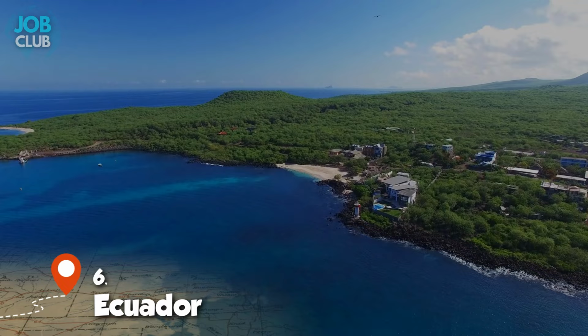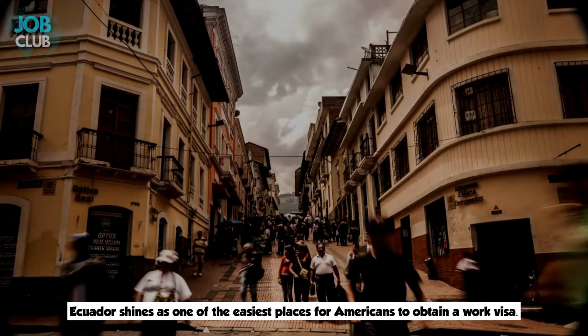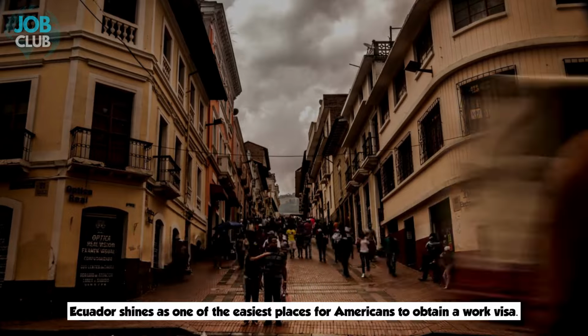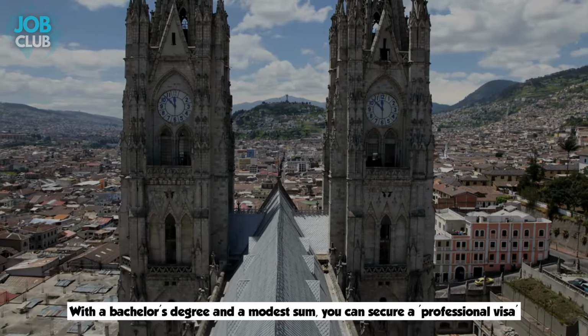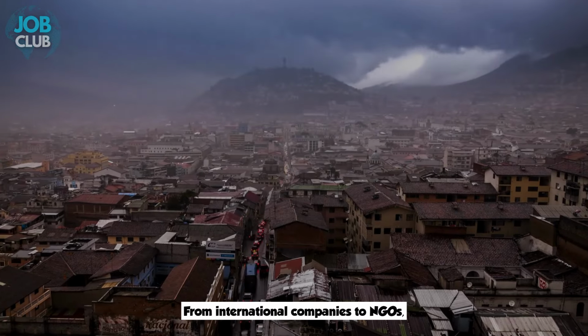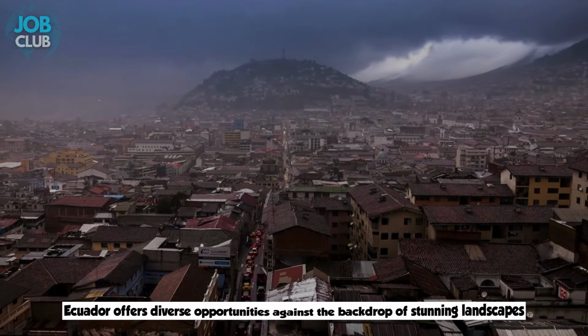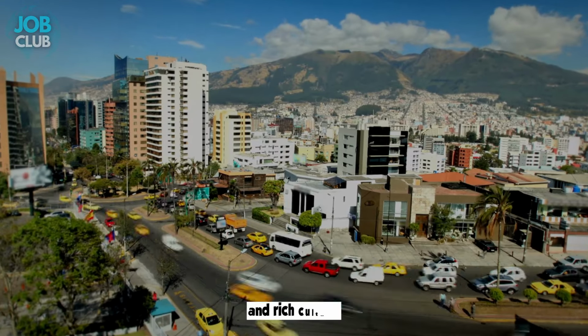6. Ecuador. Venturing into Latin America, Ecuador shines as one of the easiest places for Americans to obtain a work visa. With a bachelor's degree and a modest sum, you can secure a professional visa and work as a freelancer. From international companies to NGOs, Ecuador offers diverse opportunities against the backdrop of stunning landscapes and rich culture.